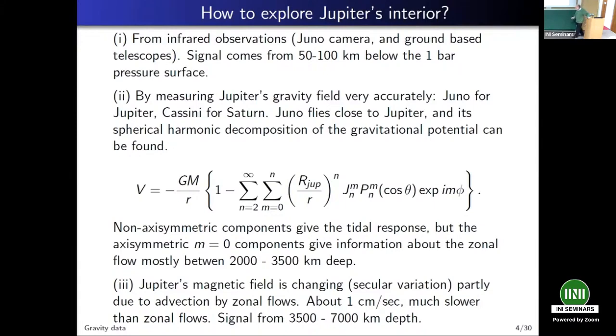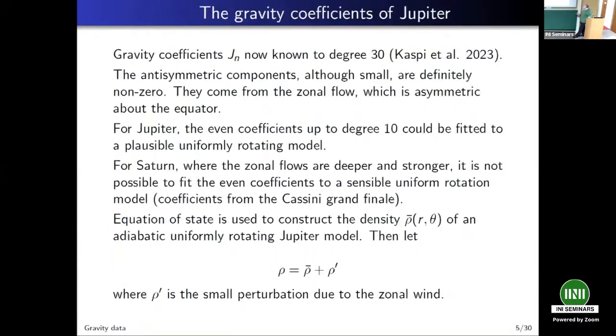3,500 is 5% into the interior. Right. Okay. So the gravity coefficients of Jupiter are actually determined essentially by the density perturbations. Although they're small, of course, they're definitely non-zero. The antisymmetric components must come from the zonal flow. If Jupiter was rotating homogeneously like a solid body, then of course it would be oblate. There would be even coefficients in the gravity field, but there would be no odd coefficients. And the odd coefficients come about because the zonal flow is asymmetric across the equator. So that's actually quite important. So the Great Red Spot, which produces this asymmetry, is helping us a lot here.